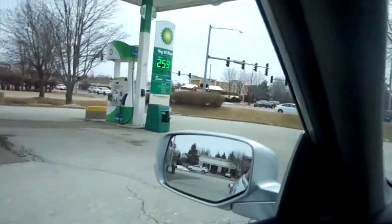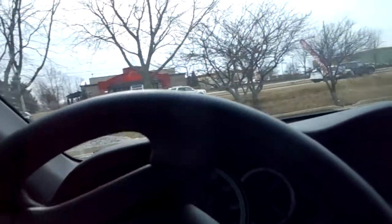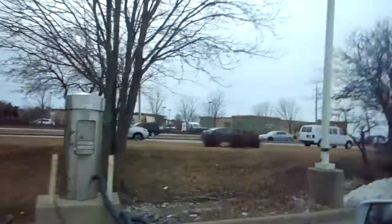Today we are at a BP station at the corner of East 53rd Street and Corporate Park Drive here in Davenport, Iowa. They're advertising a brand new car wash, despite the fact that this place has been around for a very long time. Over there is the Cinemark movie theater.